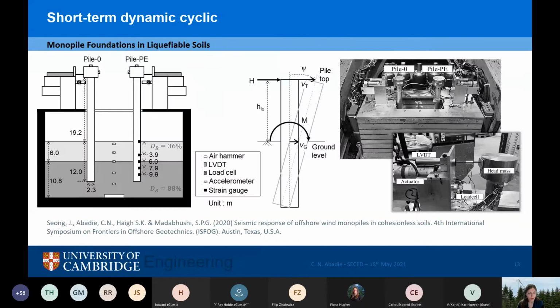And this is a cross section and a few photos of the test that we've been performing for this paper. What we basically had is a layer of dense sand with a layer of loose sand just above it. And the pile was embedded 50% into the loose sand and 50% into the dense sand, with a range of sensors that enabled us to measure both the ground response and the pile response before, during, and after the earthquake, but I'm just going to be talking about during the earthquake in this presentation.